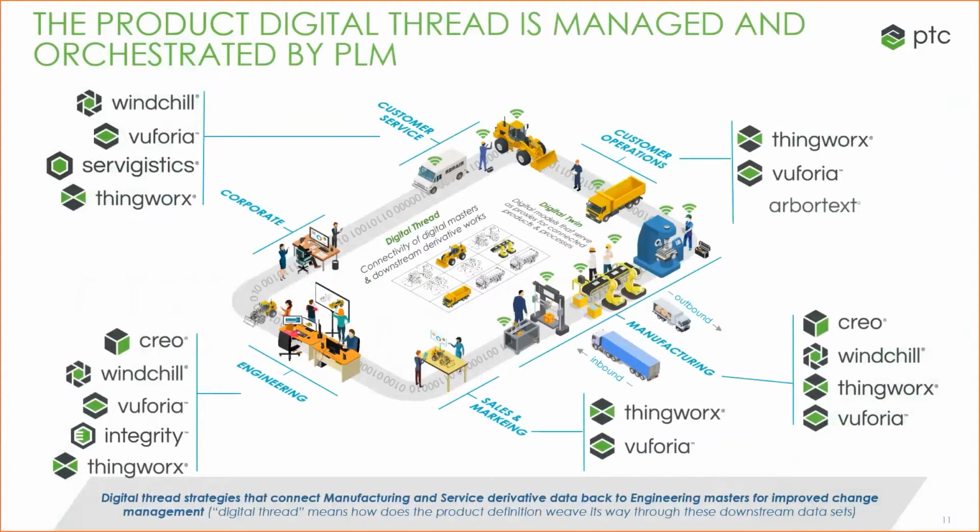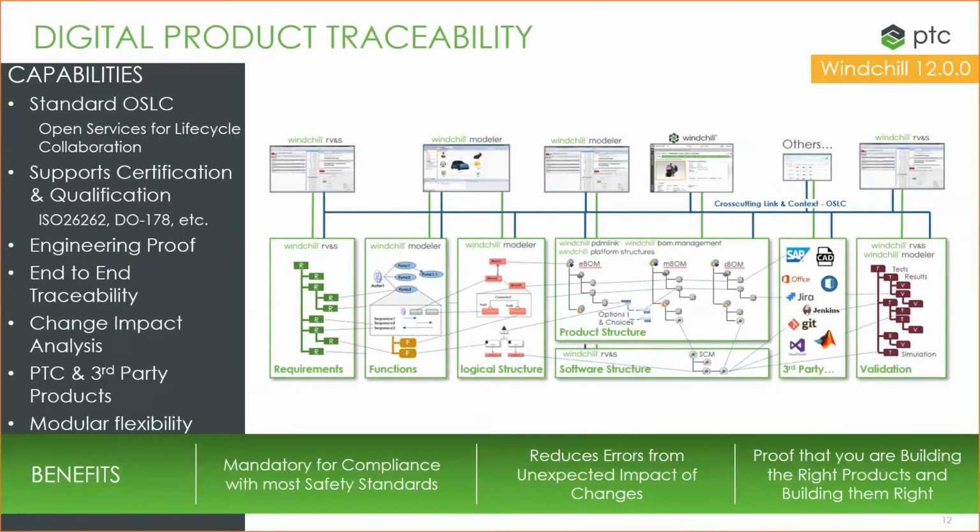The ability to understand the relationships of the different types of artifacts that are managed within these different systems can be difficult. And that's really why PLM is so important in being able to manage the digital thread across all of these different systems. With digital product traceability, you can now use standard OSLC to connect between these different systems.